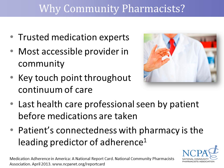So why community pharmacist? This past June, in June 2013, NCPA put together a survey along with a group by the name of Langer Research, and we went out and surveyed 1,000 adult patients who were on chronic medications, and we asked them several things about their adherence and tried to identify some of those barriers and reasons why patients would be non-adherent. And what we found was the patient's connectedness or relationship with their pharmacy was the leading predictor of adherence. So that's great news to you as an independent pharmacist, and community pharmacy being your business.